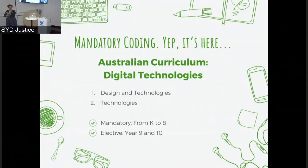So we're going to be learning how to do design thinking from kindergarten. So by the time they get through to year 10, they're done and they have their project management structure, which is something I think they haven't had up until now. The second component is the technologies, and the technologies is about systems and knowledge, it's about processes, and it's also about coding. So there's a bit of a continuum of coding that we're going to be working with.